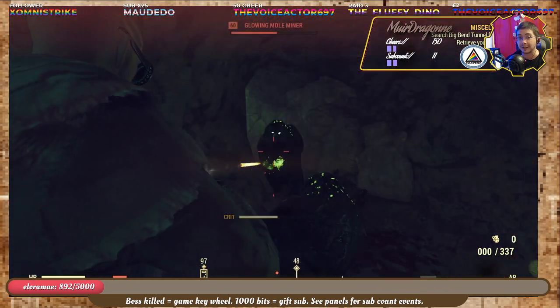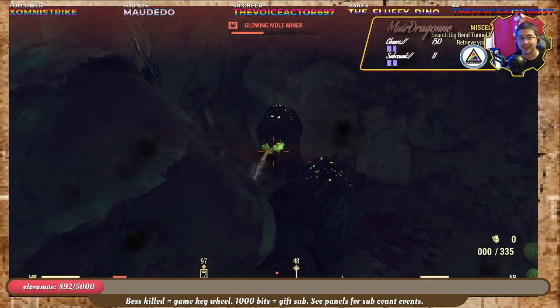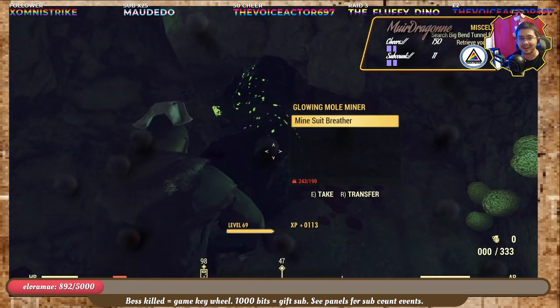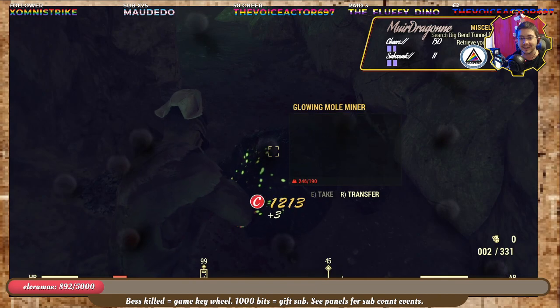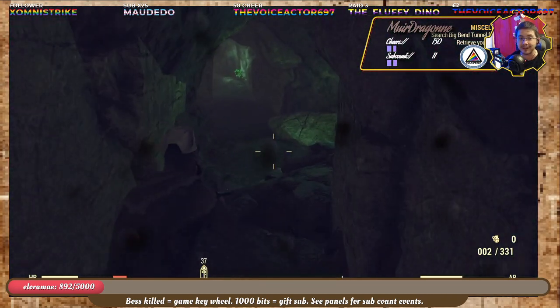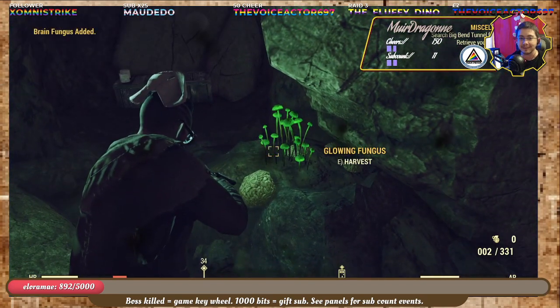See, this is a good gun as well, by the way. It does quite a bit of damage, as you can see. Grabbing everything. Literally, everything. Every little thing.